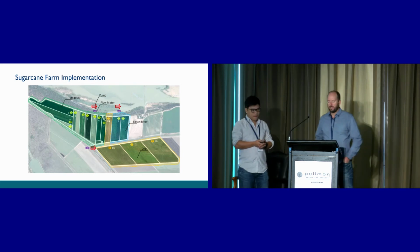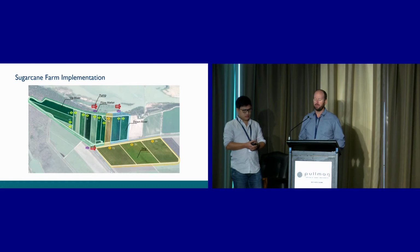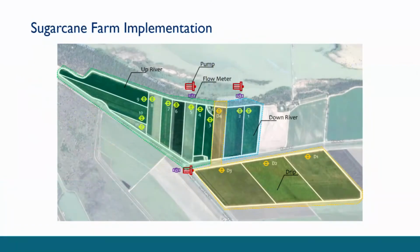So as you can see, there are two different sections of my farm there. Some of it's drip irrigation and some of it's flood irrigation. So we've automated the flood irrigation and the drip irrigation, and they're irrigated very differently. The flood irrigation is obviously getting a lot of water at one time, whereas the drip irrigation is getting water every day.